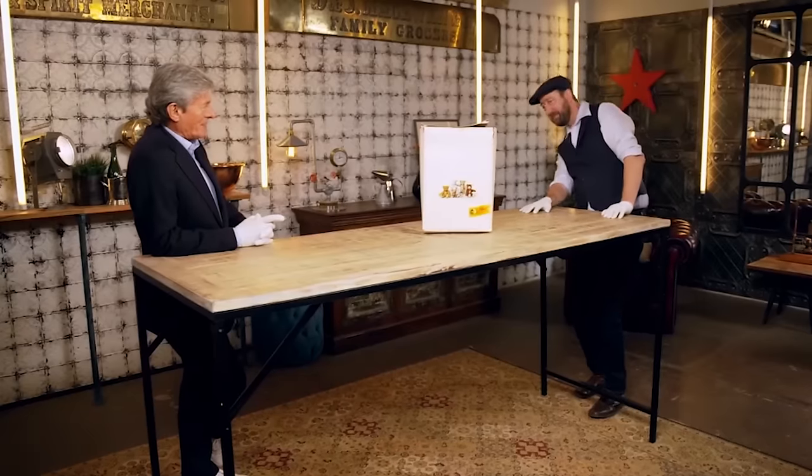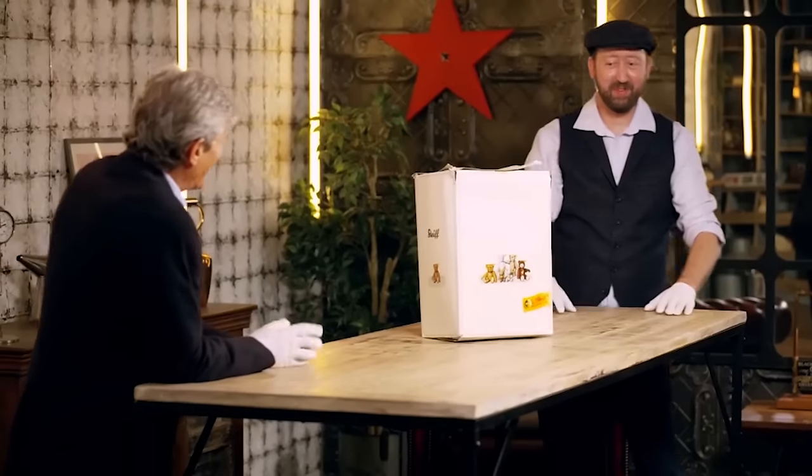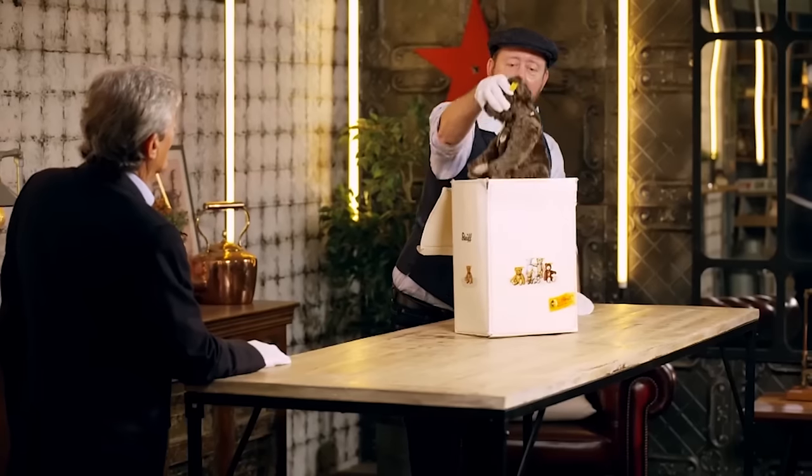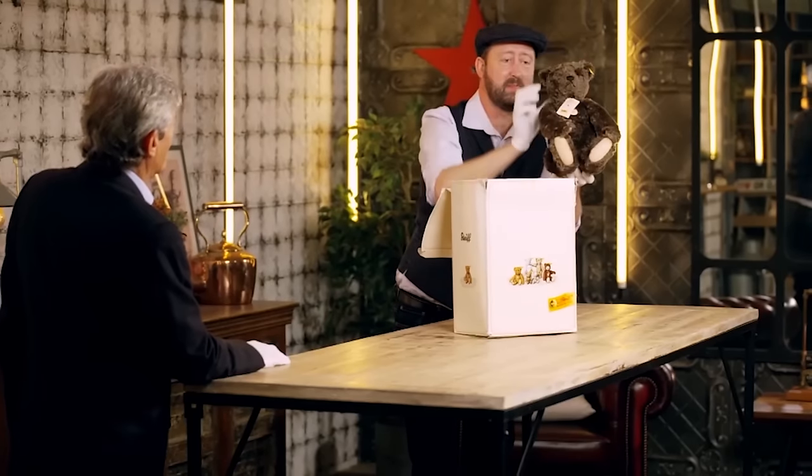Simon, this is a box. It is. We're doing well for boxes. We are, but it's a box with a bear. Well, that's what it says on the tin, yeah. Isn't it? Ah, there we go. Well, there's our little chap. He is. Isn't he just? Does he do anything special, we ask?